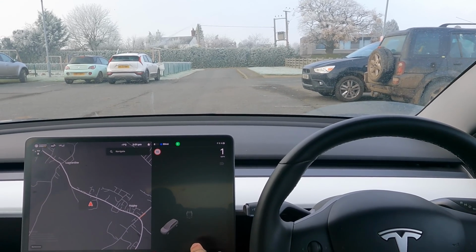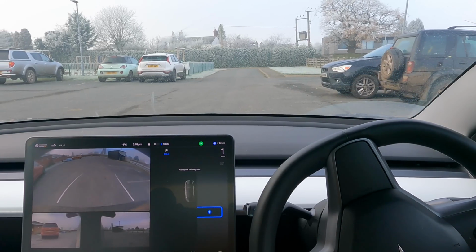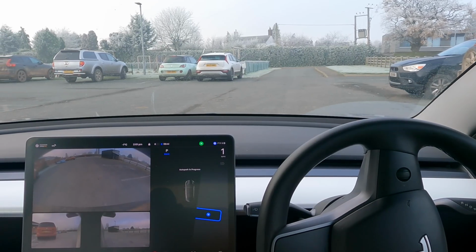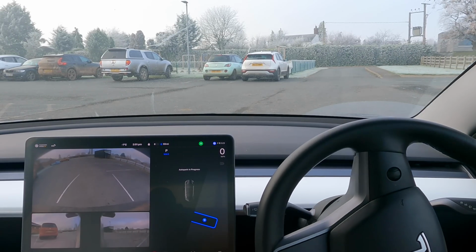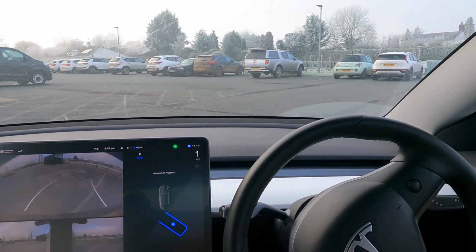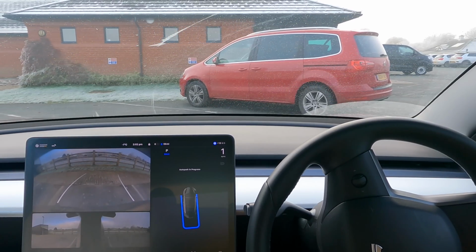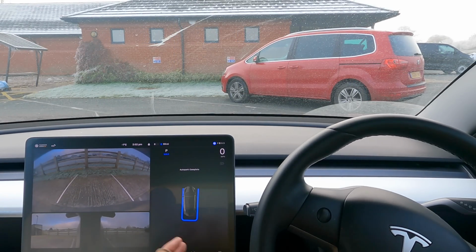Now I just want the car itself to... No, again, it wants to park on the right-hand side. Let's give it a go, parking on the right-hand side. Interesting. Giving itself a little bit more space here. And yeah, it's done that nicely as well. So parking is spot on. If you don't mind the time it takes, it parks really well.